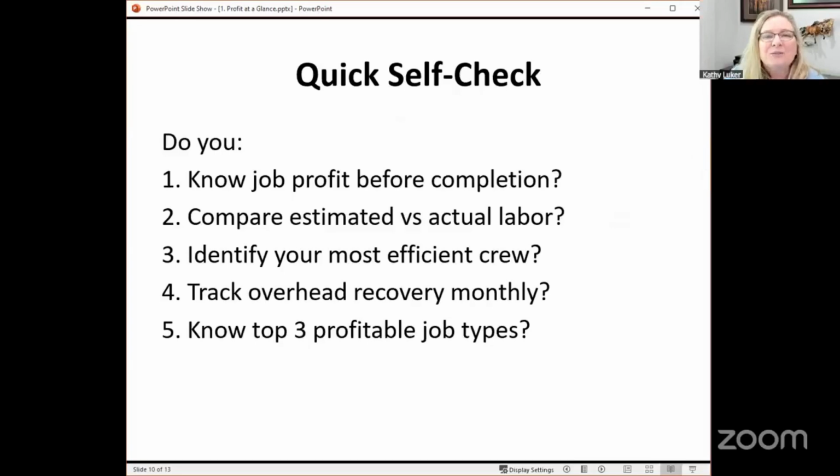So let's test where you stand today. Do you know your gross profit by job before it's complete? Can you compare your estimated versus actual labor? Do you know which crew is most efficient? How about tracking your overhead recovery monthly? Do you do that? Can you name your 3 most profitable job types by margin, not by revenue? If you hesitated on any of those, you found your next opportunity for improvement.